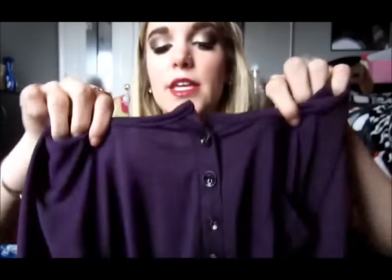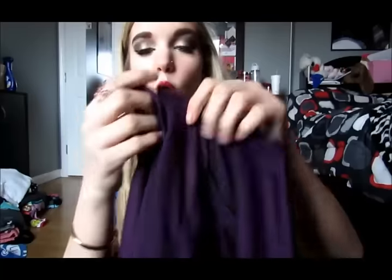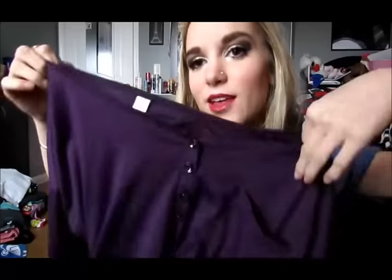So again, what I was about to say is these buttons are real, you know, so you can just wear it like this and wear a scarf, or you can wear this under a jacket, or you can unbutton these and wear a little strappy crop top under it. So I love these because you can just layer with them. You can wear them by themselves on a lazy day under a flannel. You can just do so much with them. So I got a gray one and a purple one.